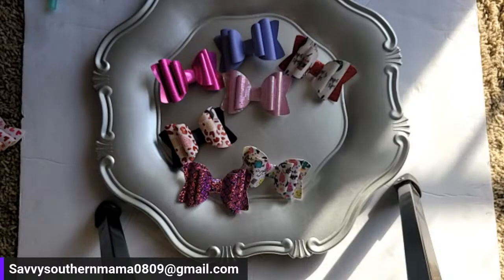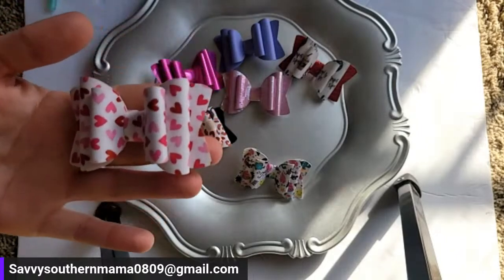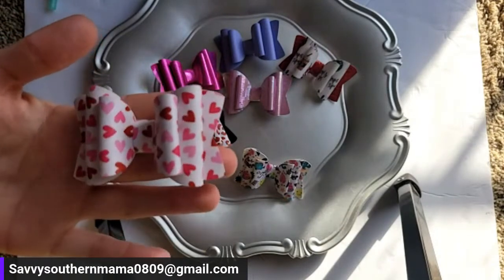Pamela wants the mermaid. Okay, Pam, I got you for the mermaid. This one is the heart. Oh, pretty. How pretty. The hearts.